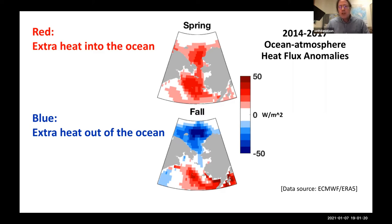So in these recent years with the low sea ice, what we found is that in the springtime, with the low sea ice concentration anomalies, the ocean albedo is decreased. The ocean is able to absorb a lot more of this incoming solar radiation because the sea ice is either not there or in lower concentrations. That kicks off the season early.